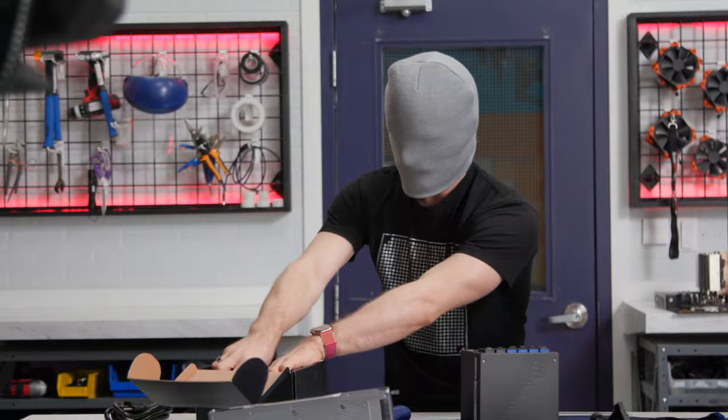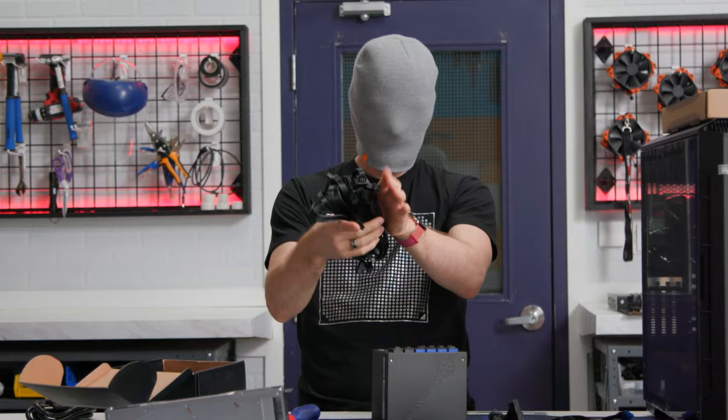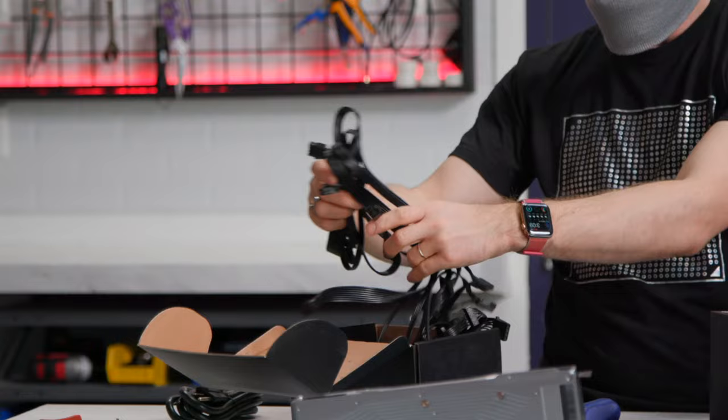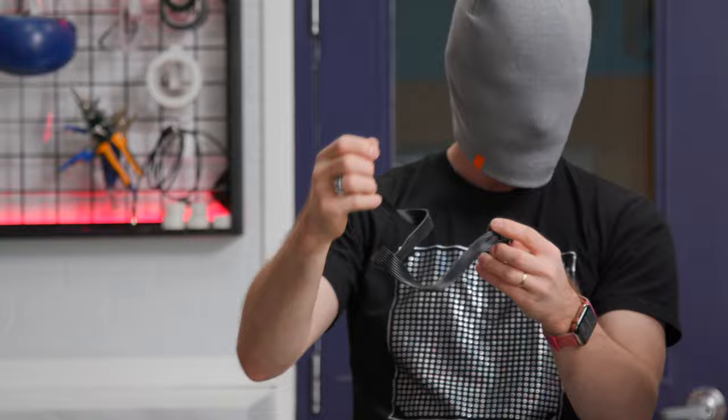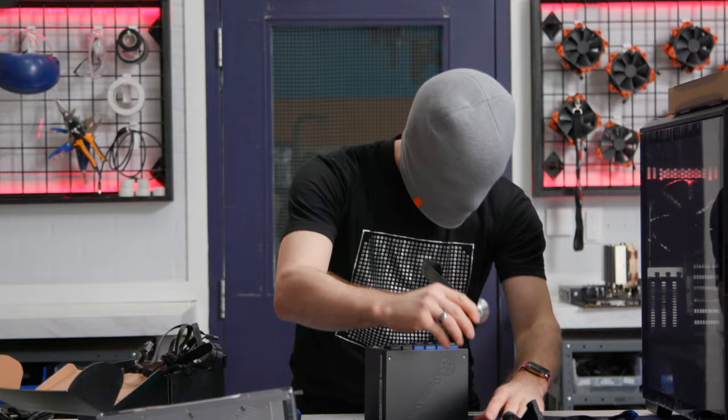Now I need the 24-pin. I need two 8-pin EPS connectors. And I need a SATA connector. So let's start with the 24-pin. Wait a minute. I don't feel anything in here that feels like a 24-pin. Okay, well, there's an 8-pin motherboard power connector. I'm kind of tempted to just put this on now, now that I have it in my hand.